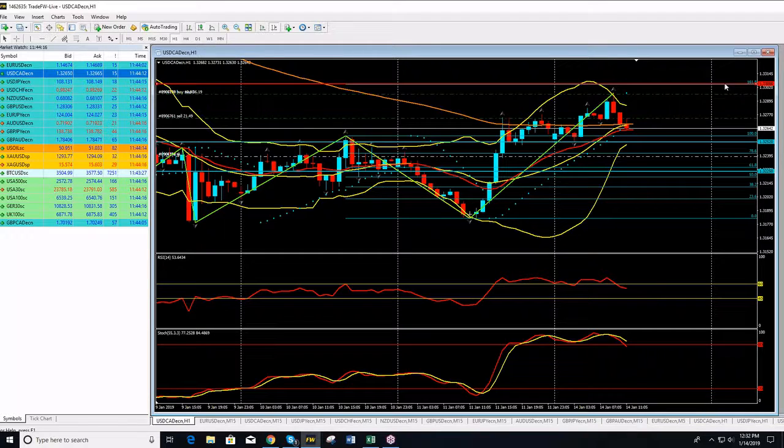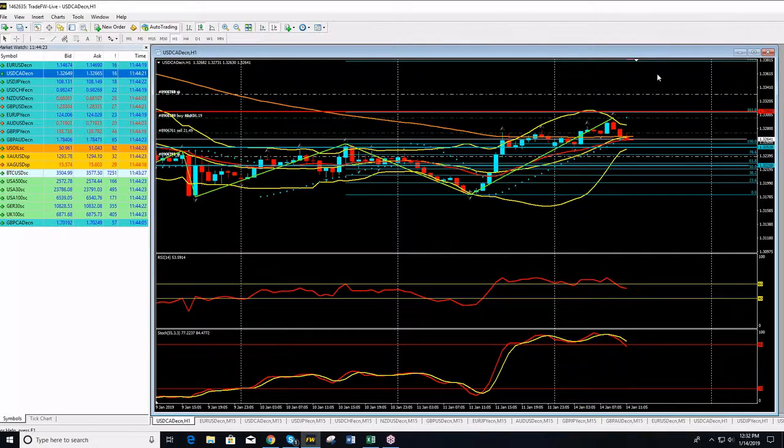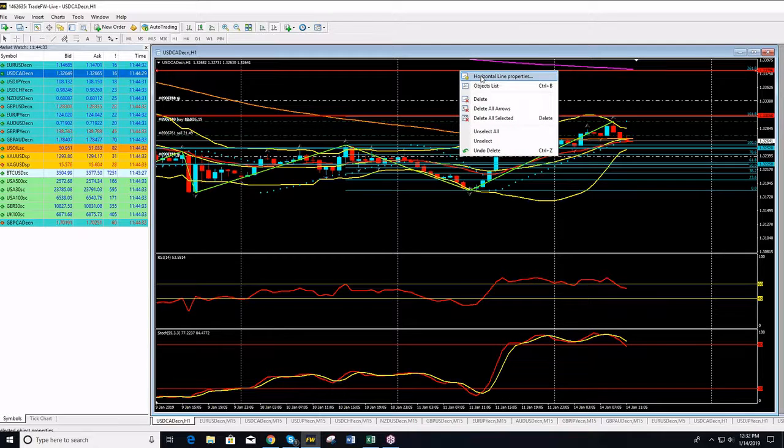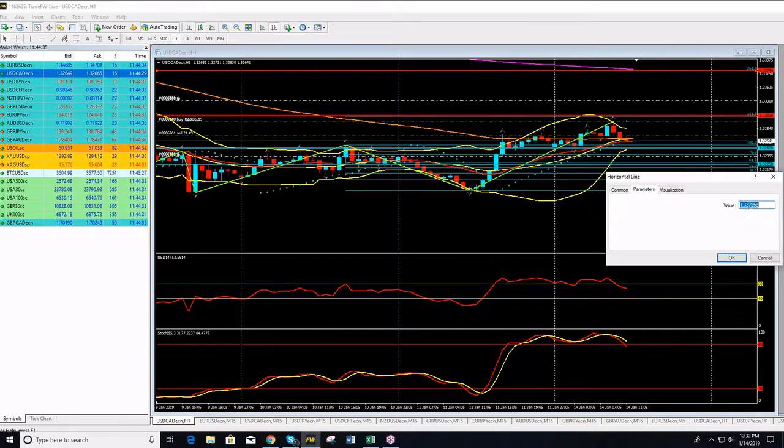And I'm also interested in the second level, because if I reverse to long, then my take profit target is higher than the 161.8. So I will also mark the 261.8 extension level of the Fibonacci at 133.80.